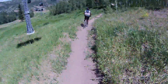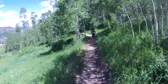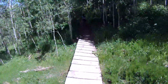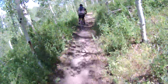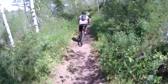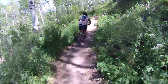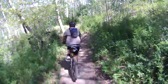Scary bridges coming up. There's one that's even scarier coming up. You always want to look where you're going and not where you don't want to go, like over the edge. This is kind of an uphill section. Charge it. Now we're down again.